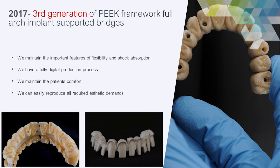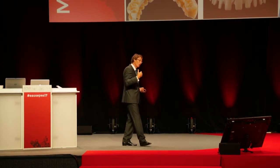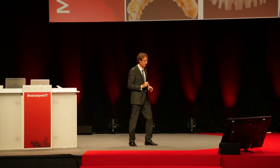So the third generation. I don't have really data from more than 1 year, so I just want to present what's going on. We make this framework, and compared to Malo, I think we do very thin zirconia crowns, and we do individual crowns, so we have really bridges that we can bend, and they are flexible. So now we have, I think, all the positive parts together.